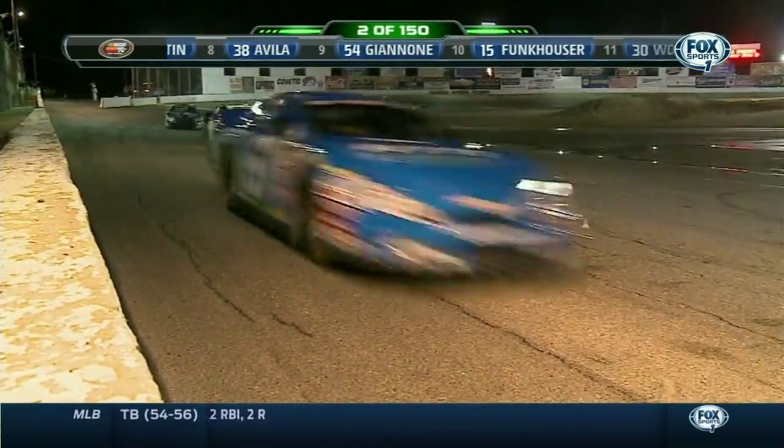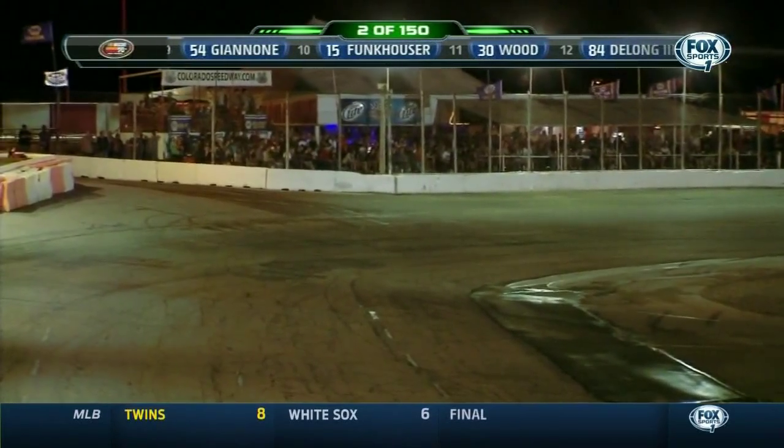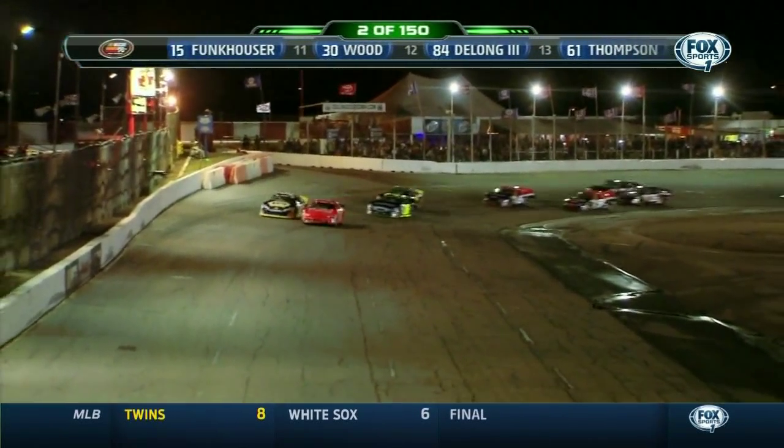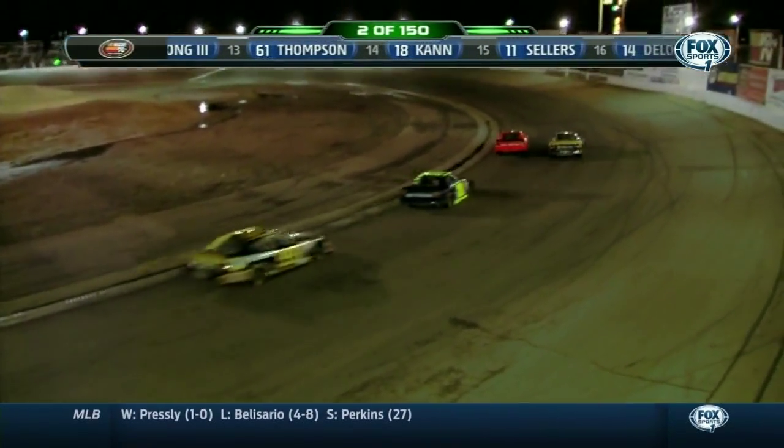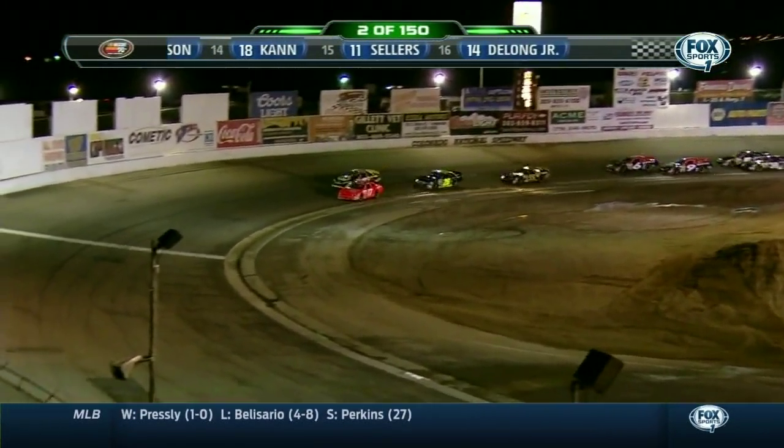Mayhew not given any space. McReynolds trying the high side. Brendan stays right with David Mayhew. David has a bit of an edge as they get down in turn number 1, but McReynolds fights back on the outside.